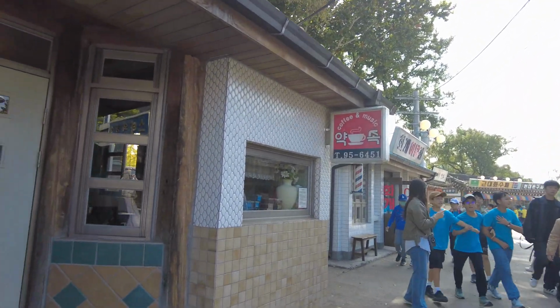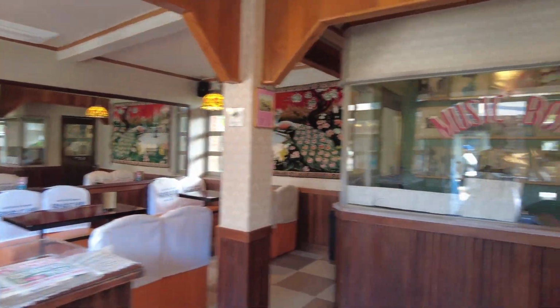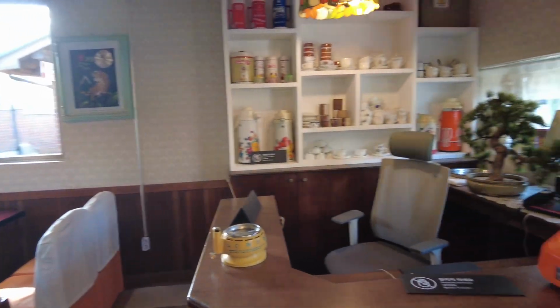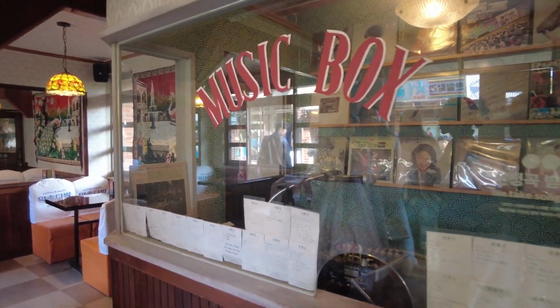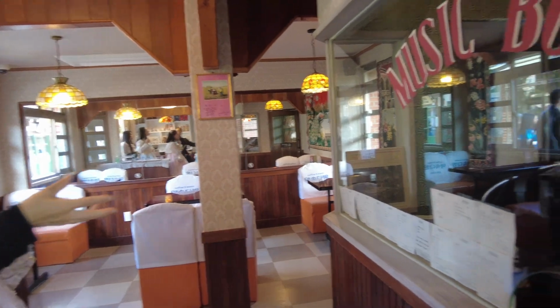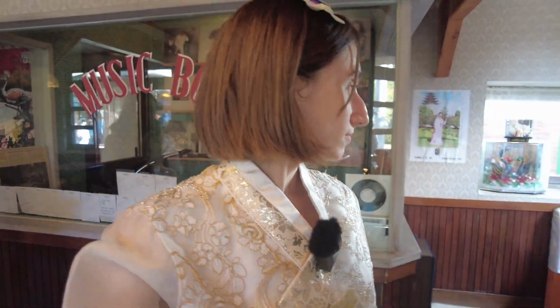This is old style cafe. 50 years ago, this is the oldest cafe, and especially in front of you, you can see the music box. A very handsome guy sits down here, and you can ask him what song you want. If you ask him the song, he will prepare the song and play the song. So he was kind of a big star for the Korean teenagers 50 years ago. So this was where the DJ, I guess, sat down, and people would request songs from him in the diner.